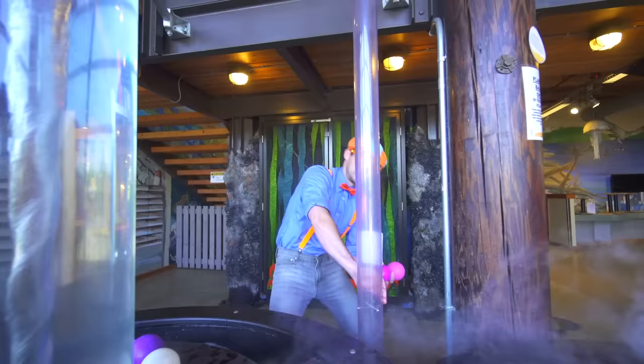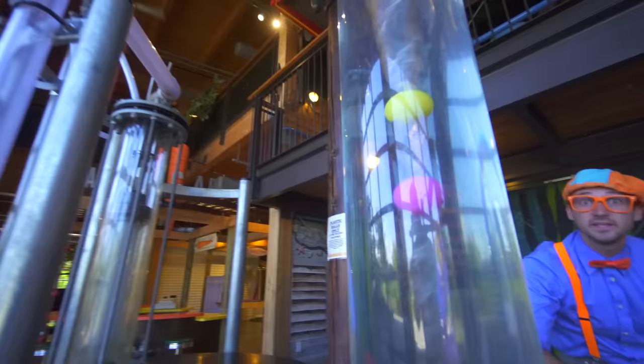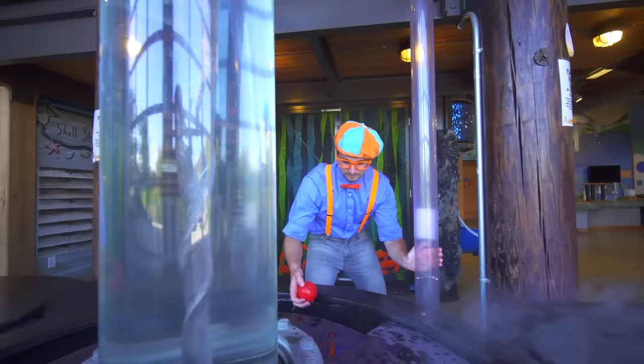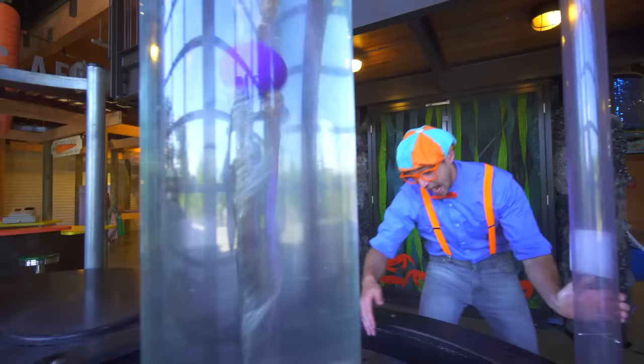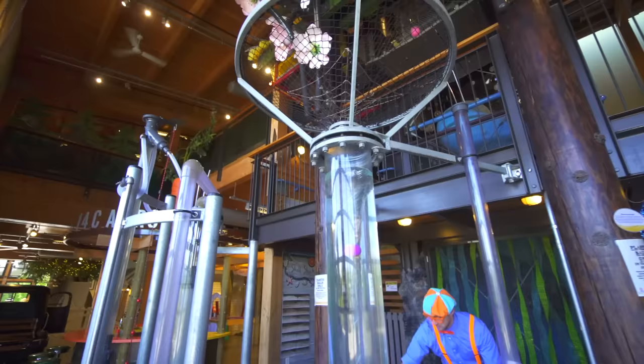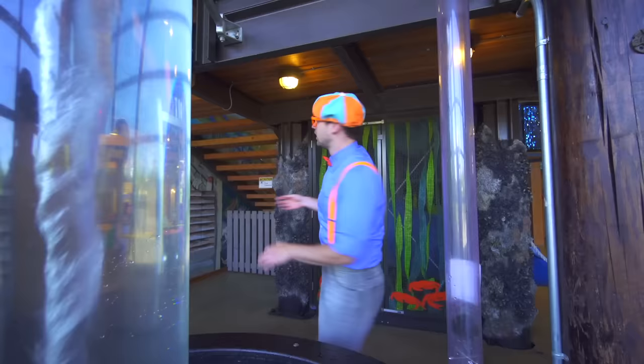Look up there! Whoa, do you see him in the vortex now? Wow! I'm launching the balls up there, and then they go down the vortex. Okay, just a couple more. Here we go, ball! Wow! Whoa! That is so cool! Whoa! This water vortex is so much fun!